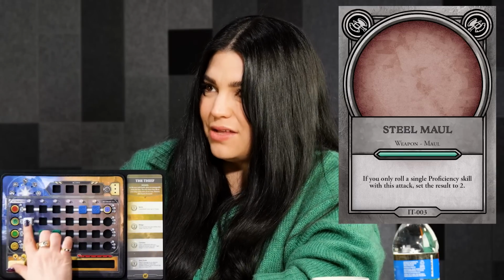So the bat. For the weapon, if you only roll a single proficiency skill with this attack, set the result to 2. That would be me for a little while, right? Yep, because I only have one. And I think I'm gonna even take this for now. Even if you get another proficiency skill, you can just choose to roll 1 to use that maul. Yeah. And then there's also no restrictions to how many times you can roll dice on your turn. It's just each subsequent die roll you take, you have to gain a light fatigue. So let's say hypothetically you had 5 of those proficiency skill dice. You could roll 1, set it to 2, deal 2 damage. Take a light fatigue to take an additional die roll. Roll 1, do 2 damage. It would fill up your track with a lot of fatigue, but you are allowed to do that.